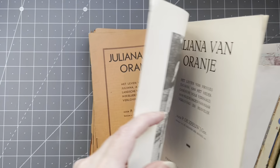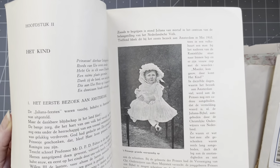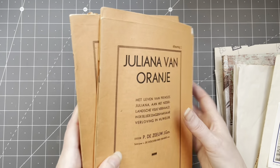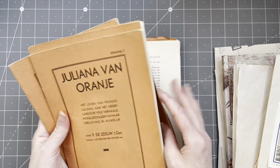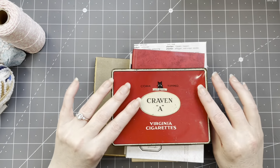And then a whole pile of these, all related to Juliana. They're all orange, of course they are. Oh, look at those. Beautiful pictures. I don't have these. Very happy with these. It's a whole series. Fantastic.